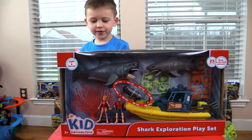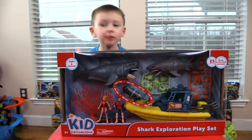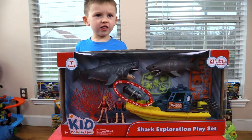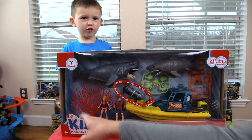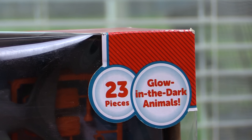Yeah. So this playset comes with a boat, two sharks, two figures, and 18 accessories. And one coral. Light and sound. And it has glow-in-the-dark animals. Yeah, that's what I'm talking about.